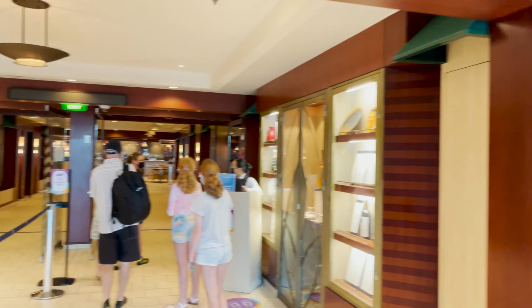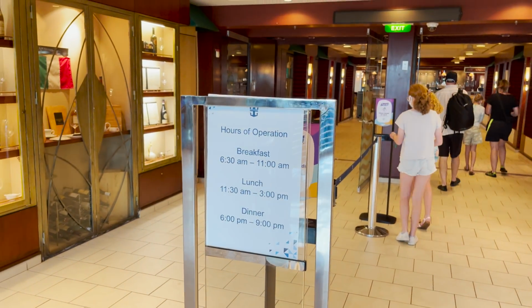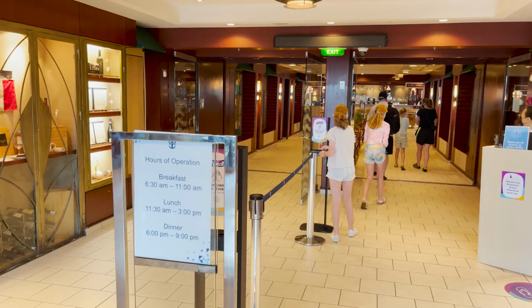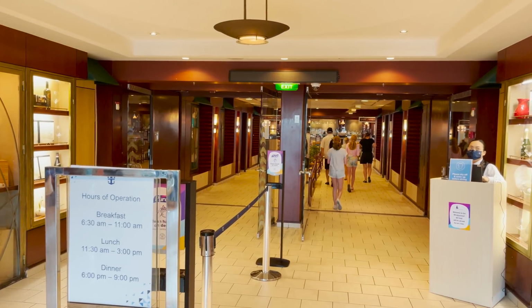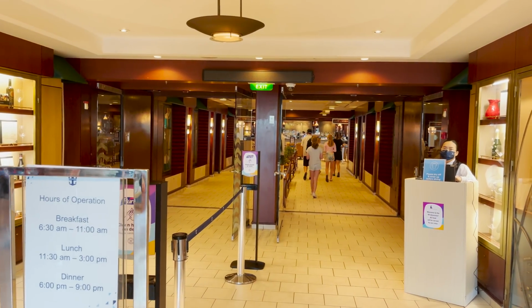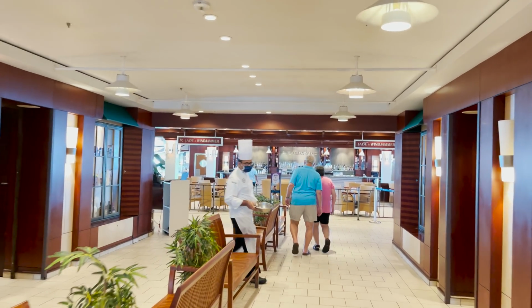So they'll have the hours of operation posted here. Windjammer's back open for dinner, yes! And right now you do need to sanitize. They actually don't have hand washing stations at this Windjammer, so you're going to sanitize, and you need to scan in your SeaPass card before you go in and then when you come out as well. So once you've sanitized your hands and you've scanned in, you're good to go.